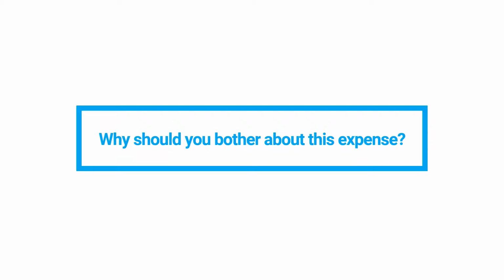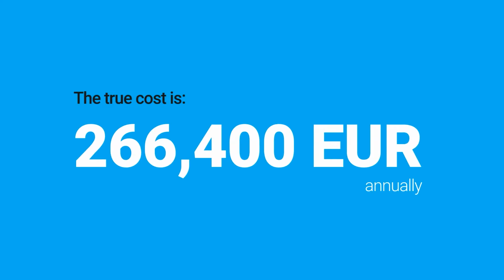You'd be forgiven for saying there's nothing to worry about with such a cost. But the truth is, this is just the tip of the iceberg. The actual cost of paperwork amounts to €266,400 per year. So how did we get to this staggering figure?